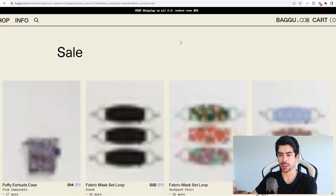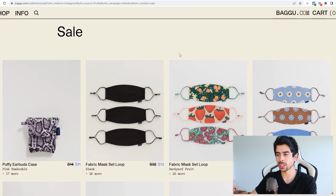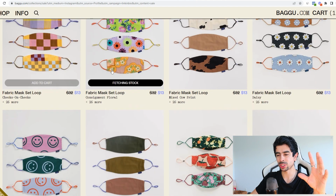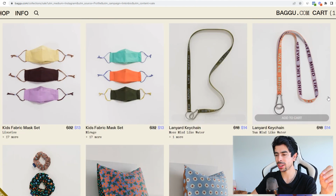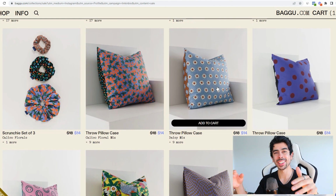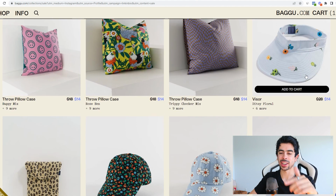So let me go to their sales and see what things are on sale. So masks, that's a big one. Puffy earbuds case. So these are all the things that they have on sale right now. Some lanyards, some throw pillowcases. So these are all great ideas for niches that you could start a business in. Even visors. So this is something, again, that I would never have considered had I not seen the store.